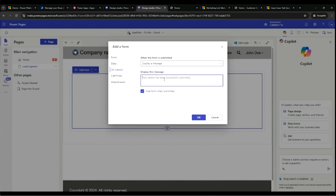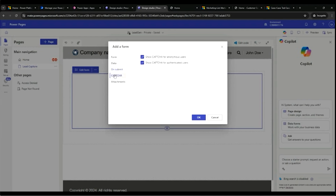So like, let's say it was like, register here and we'll give you access to this ebook, right? So instead, I may say, okay, I'm going to redirect you to the page that has the information after you submit this. But we're just going to say, thanks for submitting. And then we'll hide the form when it's submitted.